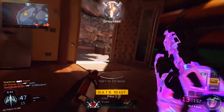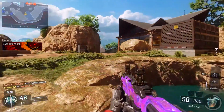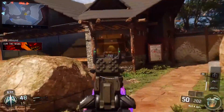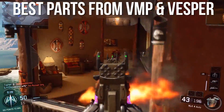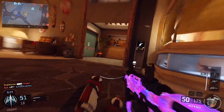The fire rate combined with the range of this weapon is amazing. It has better range than the Vesper, better fire rate than the Kuda. It has a better 5-shot range than the VMP and a better 4-shot range than the VMP. People might be comparing this weapon to the Kuda, but the best way I can describe it is a mix between the VMP and the Vesper, and it's the best attributes from those two weapons. It really is. It has a ridiculously high fire rate with damage and range to back it up.